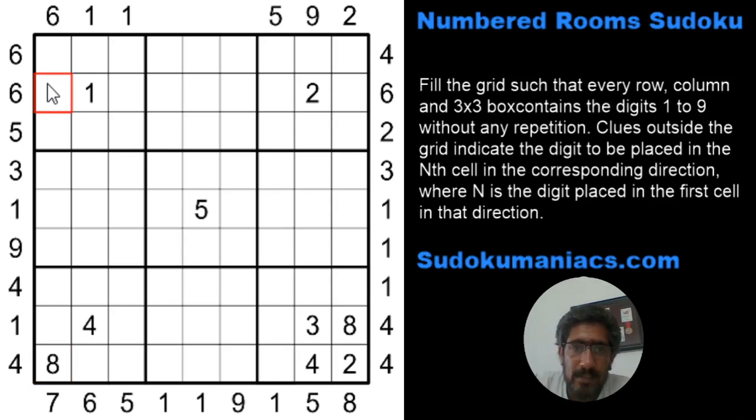cell, right? So this becomes my 7, which in turn helps me place this 6. So this 6 has to be in the 7th position. But I also have a 6 here. So for this 6, this is the 3rd position and I get a 3 here.